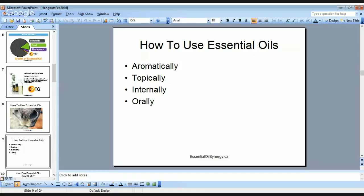Topically, you can use essential oils on top of your skin. If you have a cut or minor first aid or a burn, you can use some oils directly on your cut or burn. Or if you have muscle stiffness, you can also use different oils, peppermint oil, black pepper oil, something that's going to be nice and warm and heating on your skin to help warm up your muscles. Camphor's another good one. Eucalyptus is often used as well. That's topically.